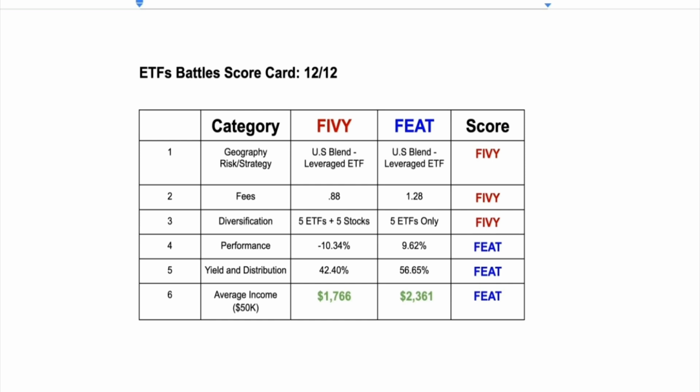The last category I'm going to score these 2 ETFs on is average income. So 50,000, I've shown you earlier. If you invested $50,000, this is just an example. I mean, if you can put 100,000, you can put 10,000, you can put $500, it will be pretty much the same. So whatever money you're investing right now, FIVY versus FEAT. With that amount of money, 50K, you're going to get only 1,766 a month. And with this one, you're going to get 2,361. So for income, because most investors are investing in these ETFs for a little bit of growth, but mainly for income, FEAT wins right off the bat. It's going to give you more.